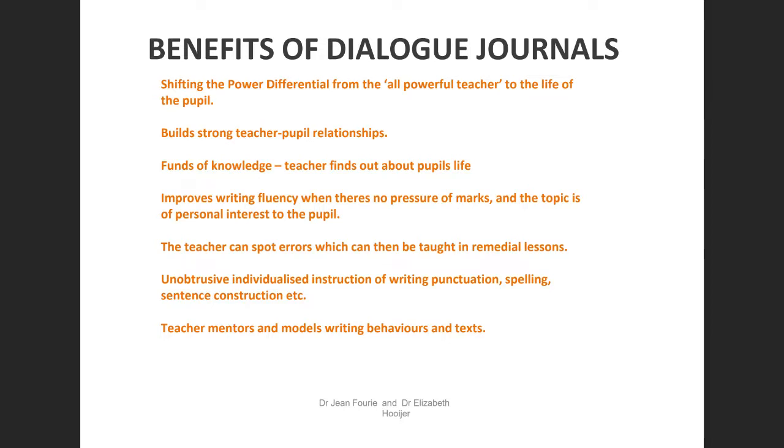So it's unobtrusive, individualized instruction of writing, punctuation, spelling, and sentence construction. And you are modeling the writing behavior for the learner. So it does mean that as a remedial teacher, you will be writing yourself. And that's also good for you as a teacher to also be writing down your words. And remember, it's got to be handwritten. So you are handwriting these entries to the child backwards and forwards as you progress through the year.